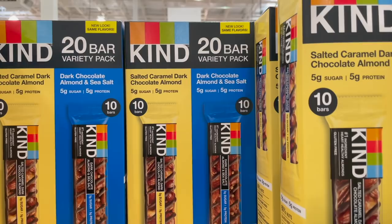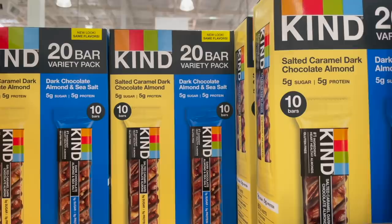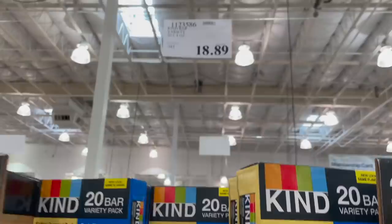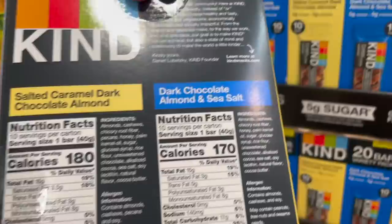You get salted caramel, dark chocolate almond, that is a mouthful, and dark chocolate almond and sea salt, both 10 of each kind. They actually sound really good to me. Gluten-free, obviously if you're allergic to nuts, maybe don't get these, and I'm not sure if they contain milk or not, but you are getting 20 of them for $18.89. It says it just contains almonds, cashews, pecans, and soy for allergens, so no milk. So these are pretty allergy-friendly.